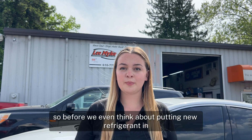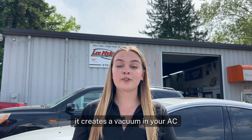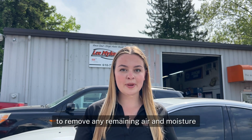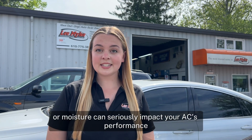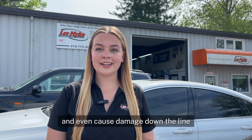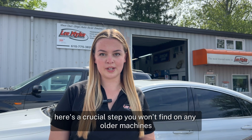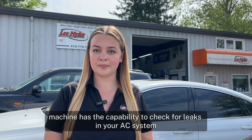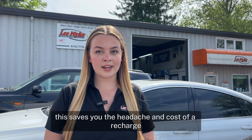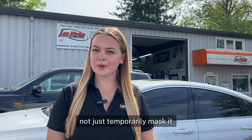It's a win-win. So before we even think about putting new refrigerant in, our machine performs precise evacuation. It creates a vacuum in your AC to remove any remaining air and moisture. Why is this important? Because any leftover air or moisture can seriously impact your AC's performance and even cause damage down the line. Here's a crucial step you won't find on any older machines: integrated leak testing. Our R-1234yf machine has the capability to check for leaks in your AC system before we recharge it. This saves you the headache and cost of a recharge that could just leak out again. We want to fix the problem, not just temporarily mask it.